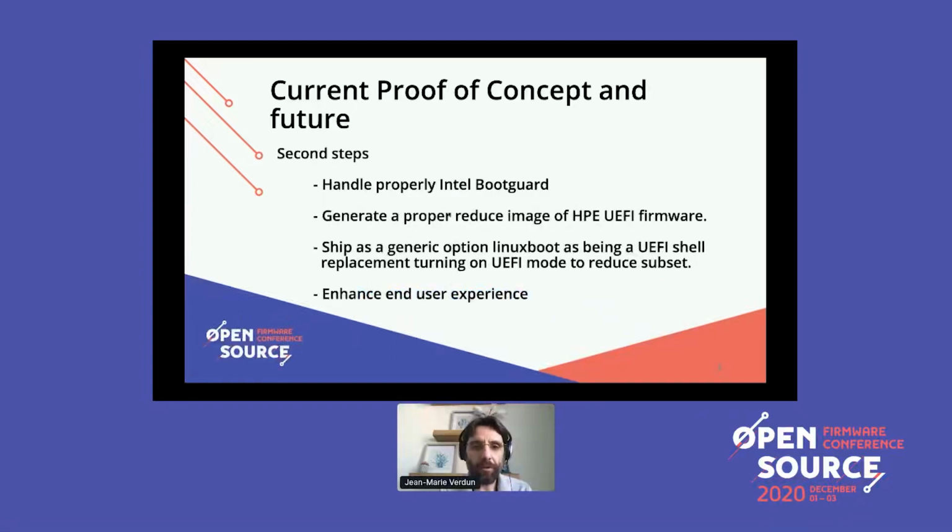As a second step, we are currently addressing some issues that we are facing with Silicon Root of Trust and Intel Boot Guard. HPE platforms come with a Silicon Root of Trust, which is sealed directly into the BMC, and this is a very important security feature that we wanted to enable also for open source firmware. That required that we build up a chain of trust, and this took most of our effort during 2020.